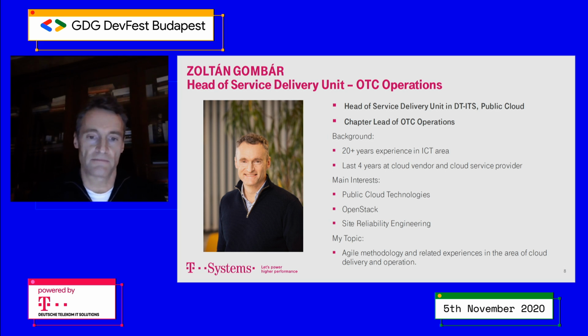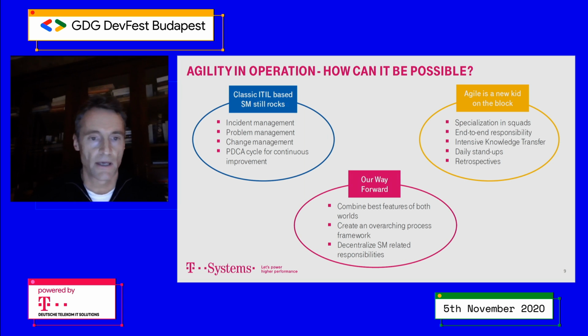And my topic, to be more precise, is Agile methodology and related experiences in the area of cloud delivery and operation. So, agility in operation, how can it be possible? We know that classic IT-based service management is still in fashion, still rocks, because it contains the most vital processes like incident management, change management, problem management, and the whole PDCA cycle, which ensures continuous improvement. What about Agile? Agile is the new kid on the block. It provides specialization in small teams who have end-to-end responsibility for their area of scope, and this ensures intensive knowledge transfer. And of course, we also have the Agile events like daily stand-ups and retrospectives.